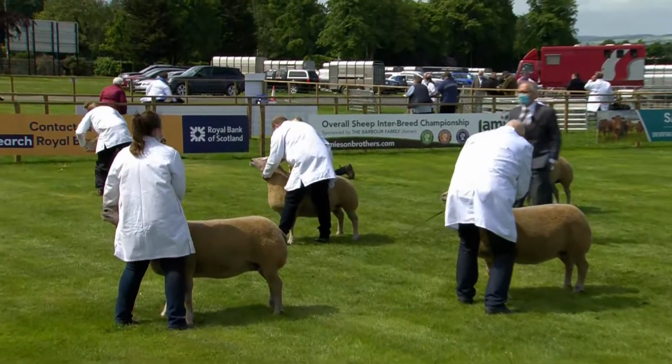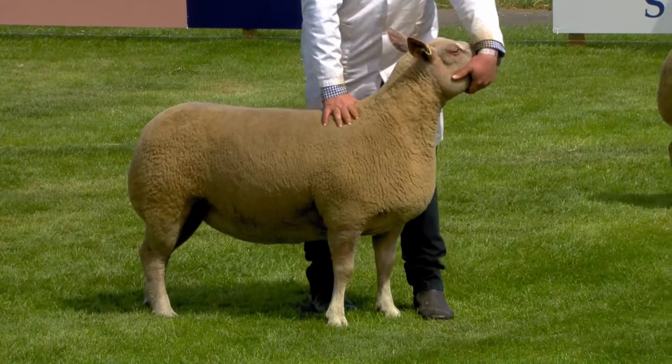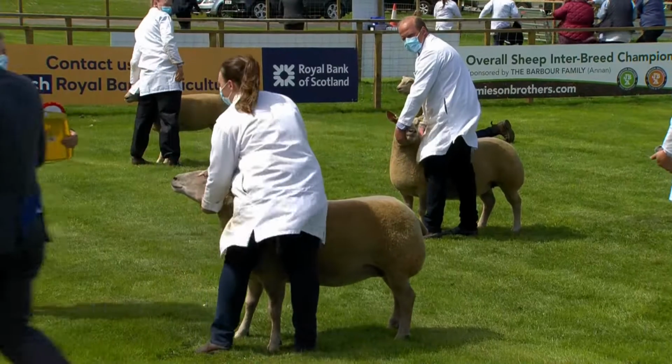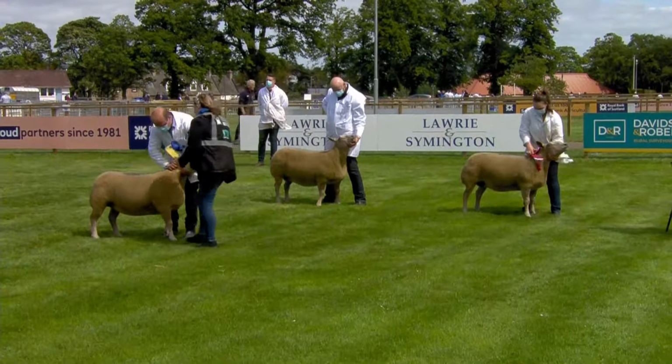And he's gone with the gimmer. So there we see the Ingram double, two excellent sheep. With the champion, it will be the senior ewe, and just give me her number 100 just for our viewers. And the reserve female, this is a champion female, the reserve female then goes to the gimmer.